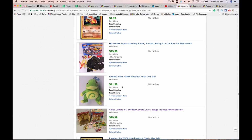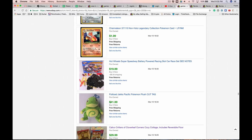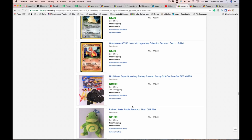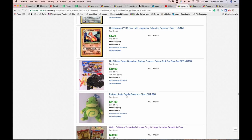But Pokemon plush, Pokemon figures, some of them worth quite a bit of money. That was a pretty good flip. That paid for a little less than half the entire lot that we got. And this first class shipping right in a poly bag.